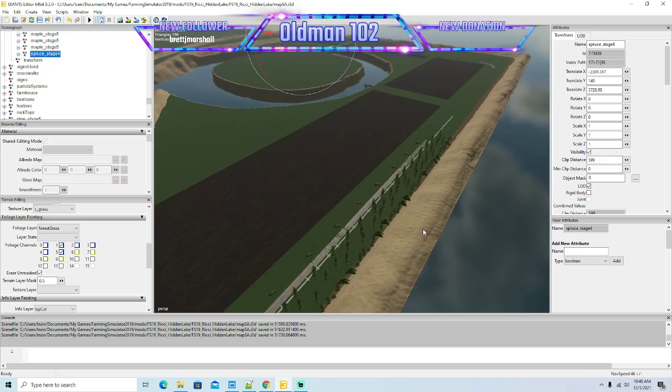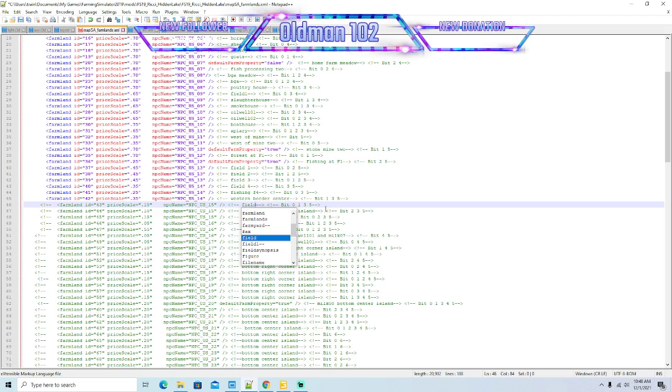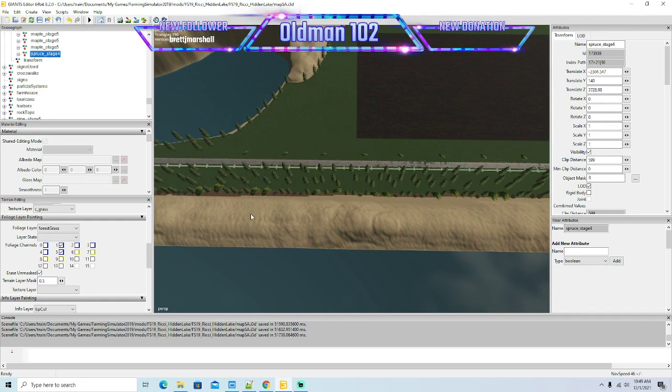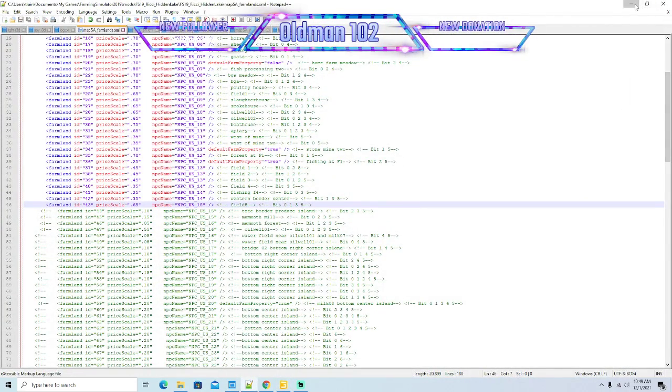Now I think I did the western edge. We'll find out. Where did I leave off? I left off with, yeah, the western border. We did field 4, we have to do field 5. So you become field 5. Let's go and turn it on. It's going to be number 43, so I want bits 0, 1, 3, and 5. So we want farmland 0, 1, 3, and 5, number 43. Is that what we wanted? That is what we wanted.